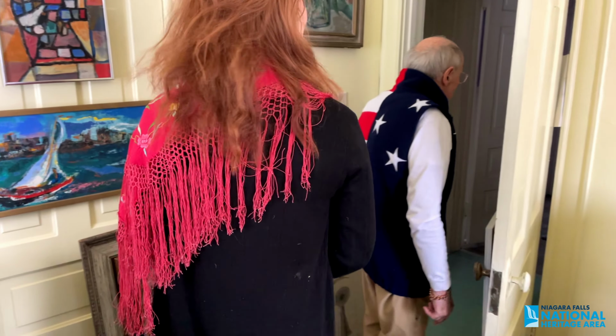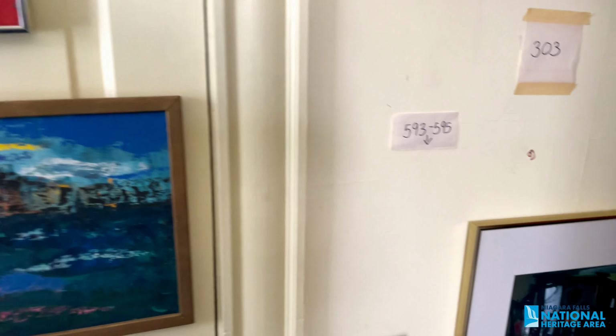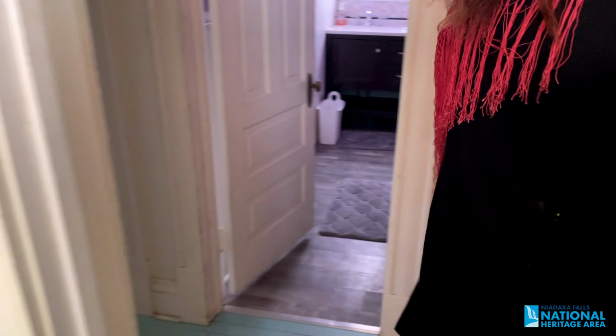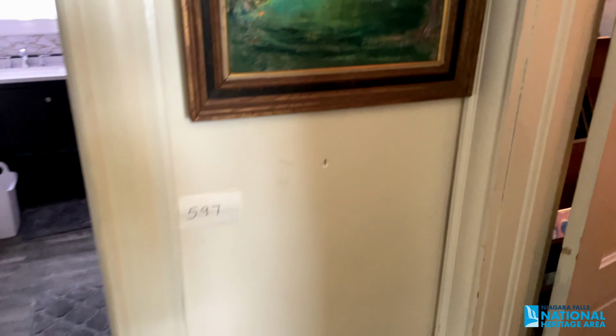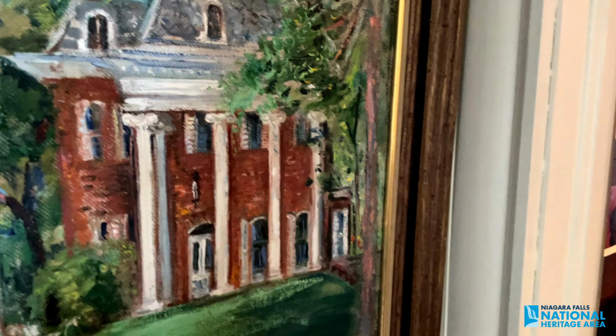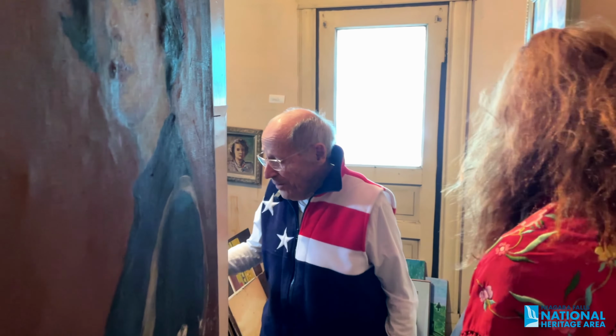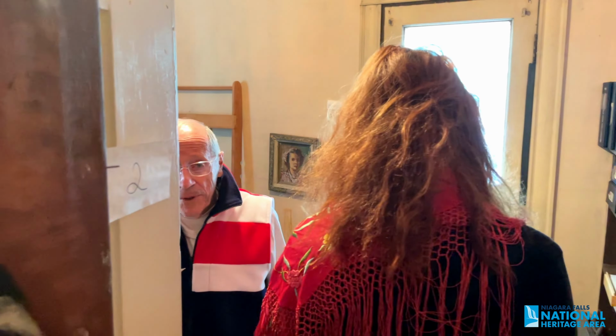We go into the back, last room. I should point out that we have another self-portrait, one of my very favorites. It is one of my very favorites, this one, of Polly. There's a lot of portraits here.